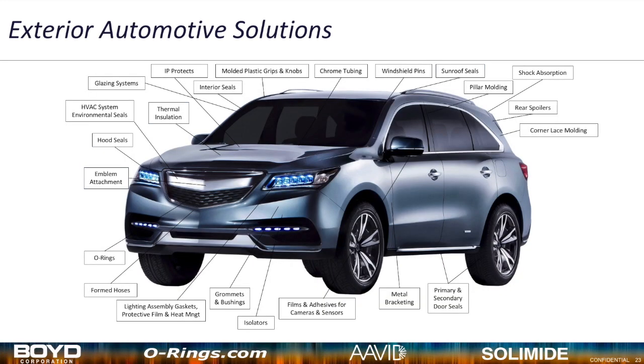As you can see on this last slide, there are a lot of exterior automotive applications that we provide. Automotive O-rings, many types of thermal management systems, NVH applications, all kinds of seals and gaskets, exterior molding, and high-tech solutions for cameras, mirrors, sensors, and lighting found in e-mobility.